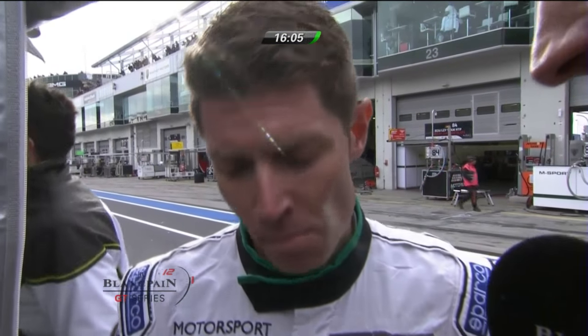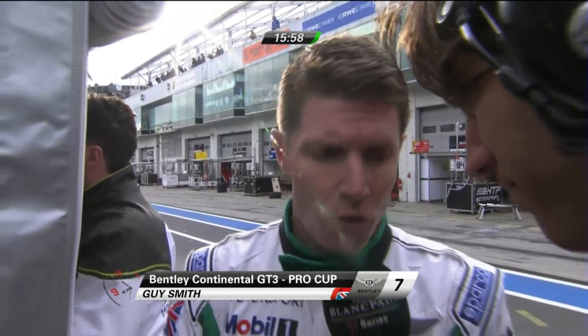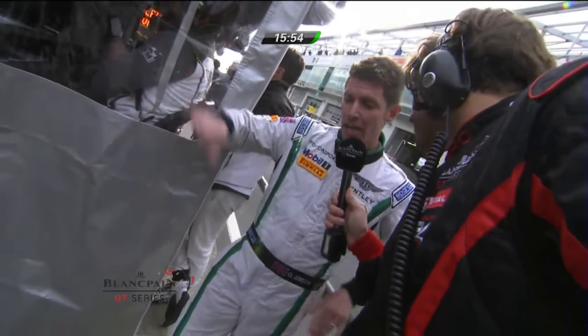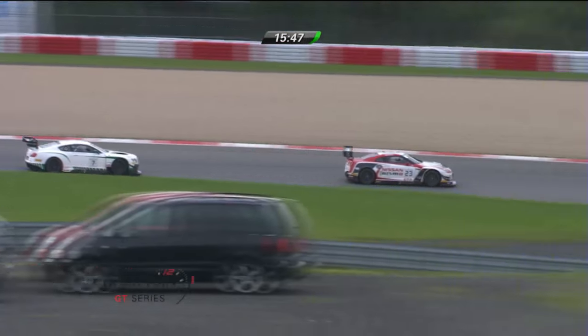Guy, at this point in the race, it's a very simple question. Was that fair, having to give the place back? No. Stephen got a run on him, he came across, they touched, but that was that. And then Alex ran wide, Stephen had a run. They raced side by side, cleaning for the next corner. It's a really good move, actually.